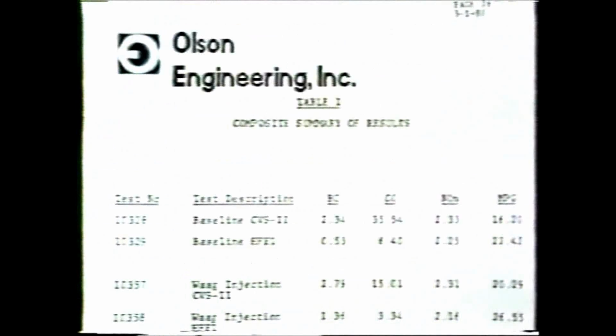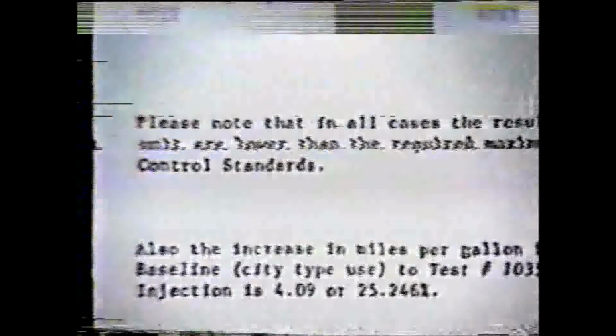The U.S. Department of Agriculture featured news bulletin number 771-80 states that Tectane's alcohol, water, and injection system is 800% more efficient than the gasohol approach. Olson Engineering of Huntington Beach, California, an EPA independent certified lab, has already documented that the Tectane system increases miles per gallon up to 25.2%.